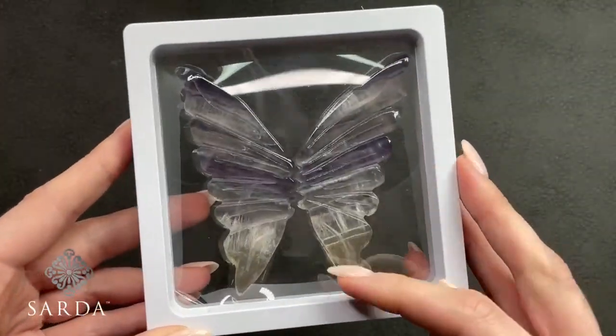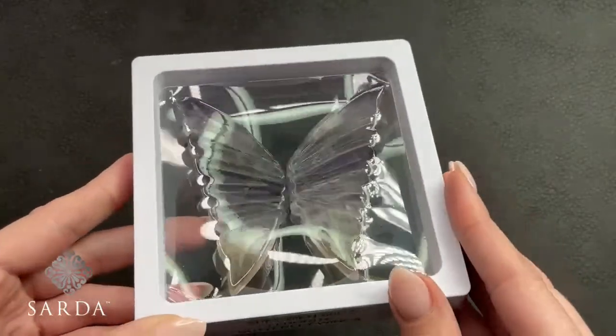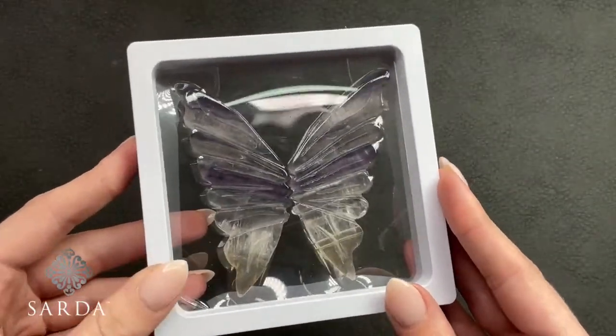602.5, this one is clear, a little bit of kind of cream yellow on the bottom with some purple at the top of those wings.